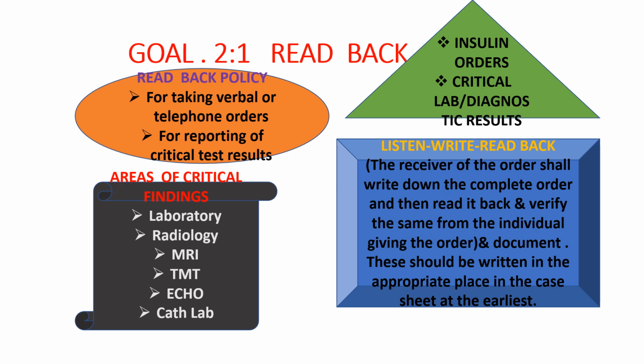And areas of critical findings: you will see critical findings in the laboratory. For example, if you are reporting hemoglobin going down to less than 5, it's critical. And in radiology, any critical changes in MRI, treadmill testing, echo, and catheter should also be reported immediately. And even for insulin orders, you have to read back critical lab diagnostic results.